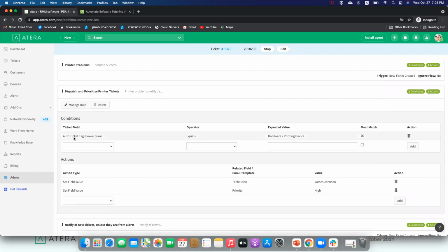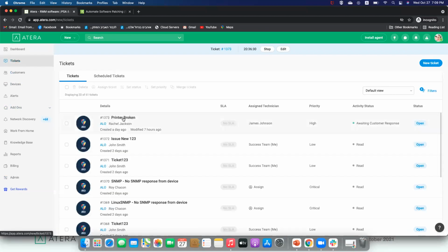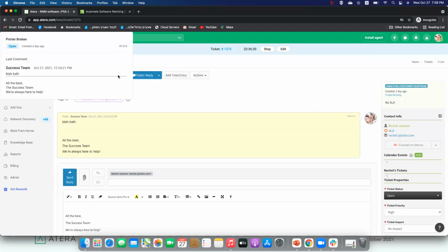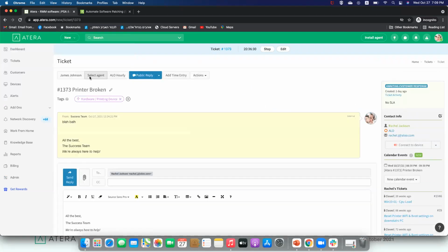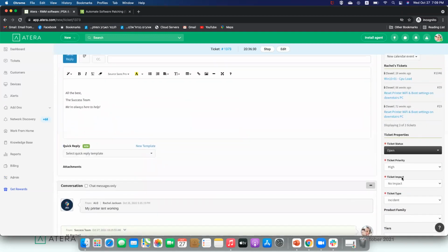My conditions are set that an auto tag equals hardware or printing device. So then I want this technician field to be set to James Johnson and the priority set to high. So when we go back to our ticket, you see that it caught onto the word printer, created the tag, and automatically assigned it to James Johnson and set the ticket priority to high.